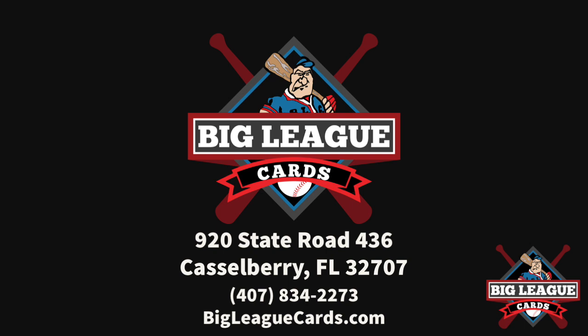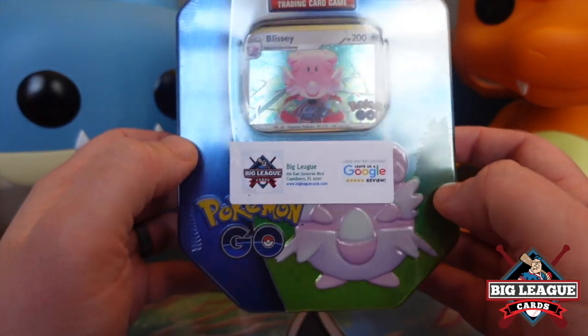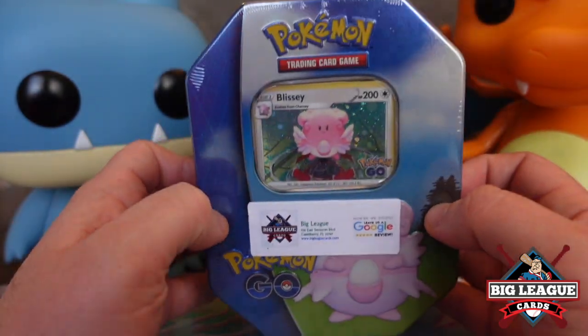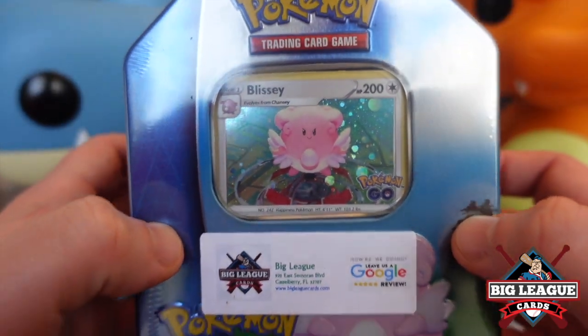And let's take a look at this insane box of product that we have to unbox from Big League Cards. All right, this mystery box is absolutely loaded, and we're going to start things off with this Pokemon Go tin with Blissey right there in the middle.